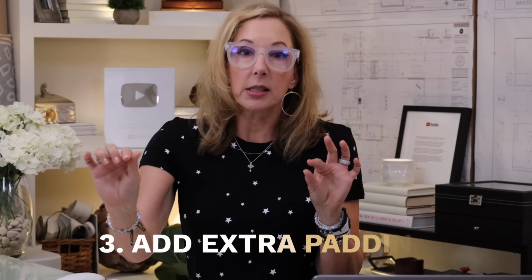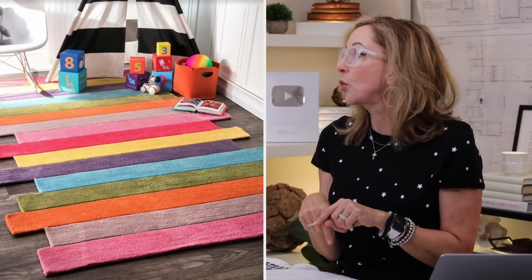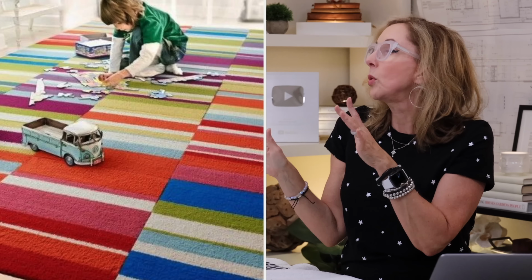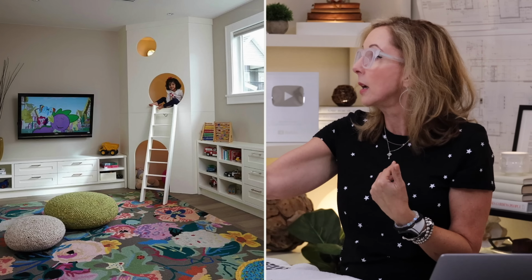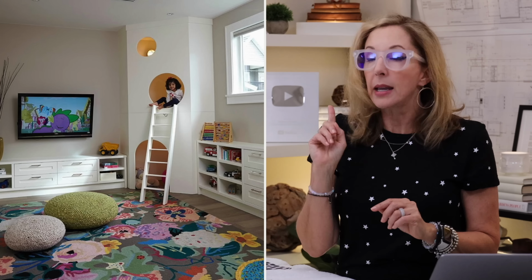Add a little bit of extra padding underneath some of the thinner rugs because kids are on the ground a lot and you want that surface to be a little on the softer side for them. Like I love this little multicolored striped one, that's great. Or the color blocked one that's definitely carpet tiles. Those are all really great solutions. Or, you know, maybe you've selected a beautiful carpet already, like this one that has the big florals on it. Those are beautiful. Just make sure you've got that pad underneath it and it can be clean.